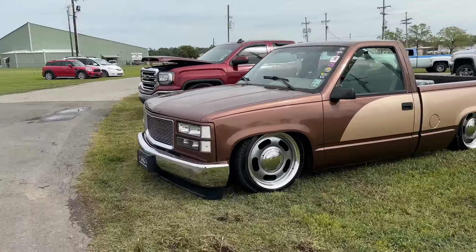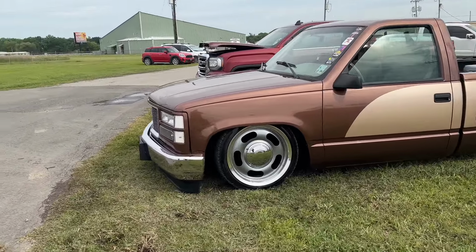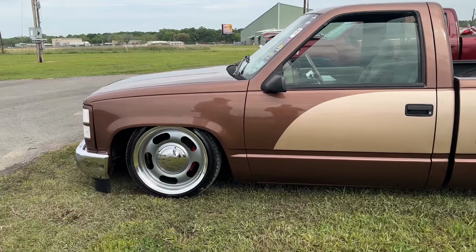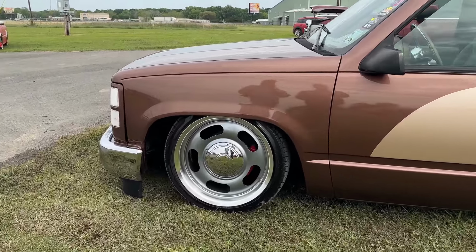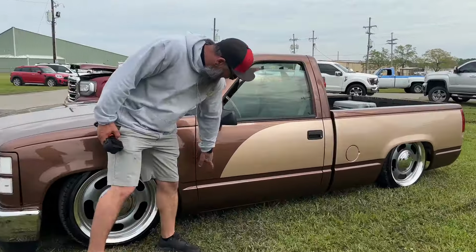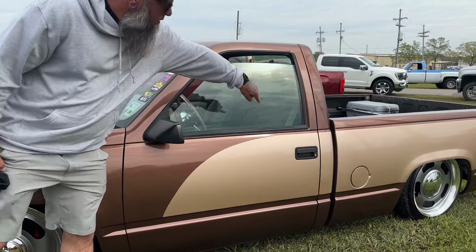Then he saved up his pennies, and him and Justin Blanchard put one very nice paint job on this truck. He got him a new set of wheels. He went from 18s to 20s. I love the colors of this truck. They're actually going to take the color of the wheels, the gray, and do a pinstripe around the graphics.